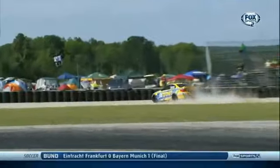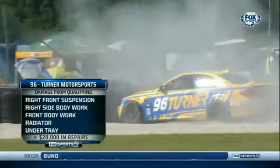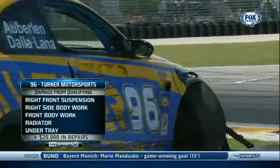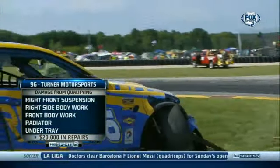One of the teams that we have come to expect at the top of the timesheets is Turner Motorsports. They were looking to gain some momentum for the final stages of this championship, but in qualifying for Paul Dalla-Lana, it was the wrong kind of momentum. He had an issue in the car that sent him straight into the tire wall. The team, they were watching on with the camera feeds. They immediately knew that they were going to have a lot of work ahead of them.